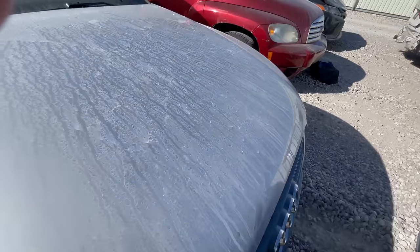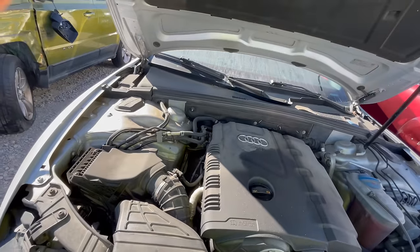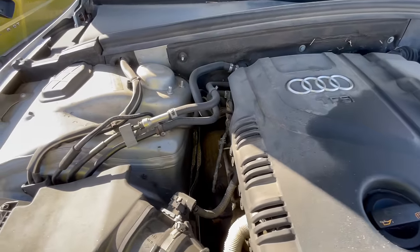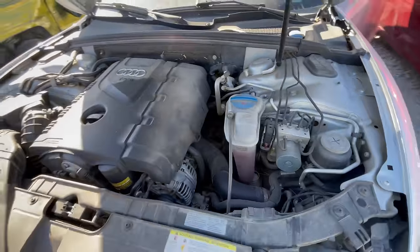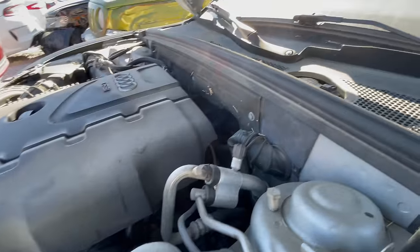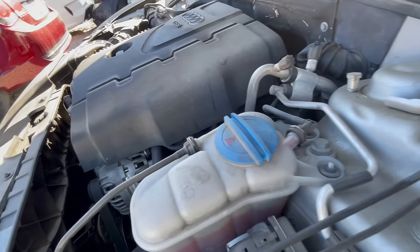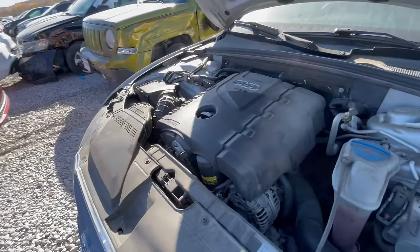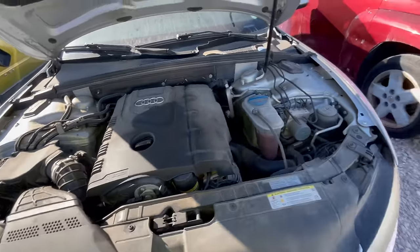Let's see what the engine sounds like and looks like. A little oily. These are bizarro engines. I will tell you that. They are kind of strange. Audi just does things differently. But it doesn't sound too bad at all. It really doesn't. All right, we like it. We like this a lot.